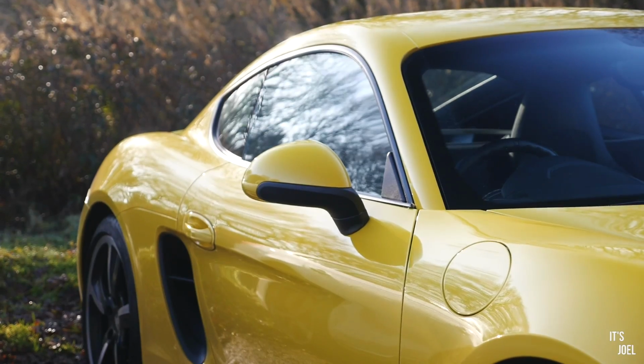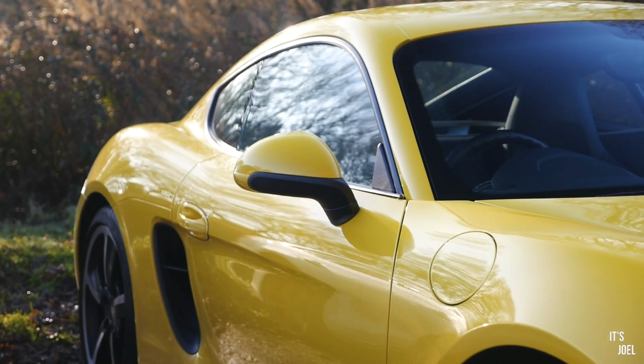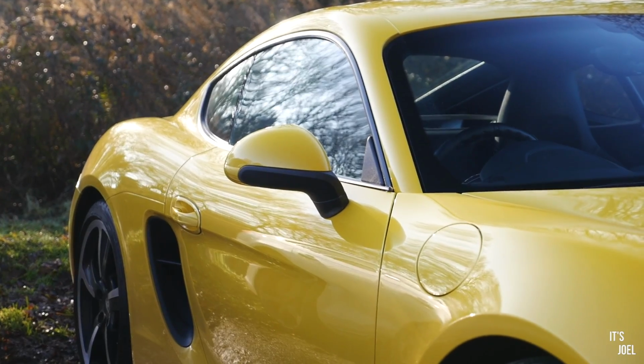And this one's yellow as well. It is very yellow, so it stands out a lot more than most. What is the name of that yellow? I think it's Speed Yellow. So there's Racing Yellow, which a lot of people like, and Speed Yellow is a bit more kind of flat.